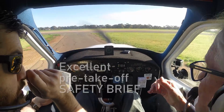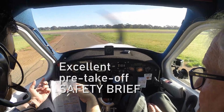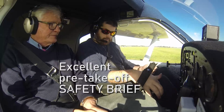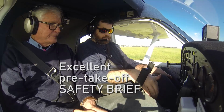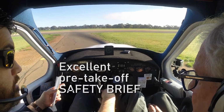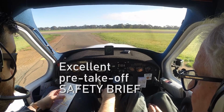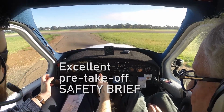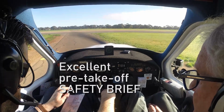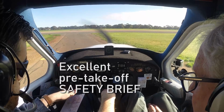So if we have an engine failure on takeoff while we're still on the ground, throttle back, heavy braking, and both mags off. If we have an issue just after takeoff but we still have runway remaining, nose down, throttle back, look to land on the main gears, heavy braking, both mags off.